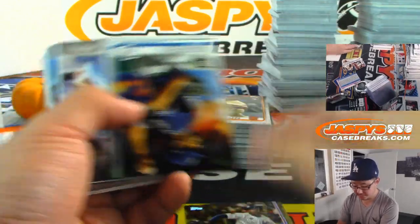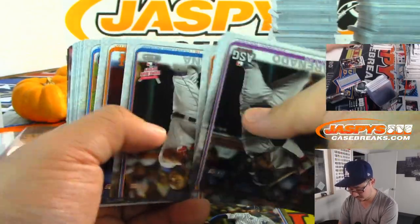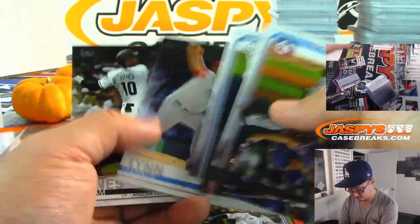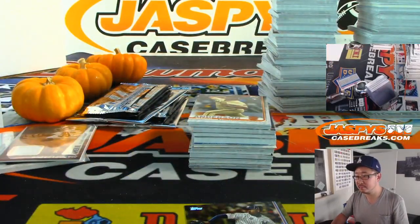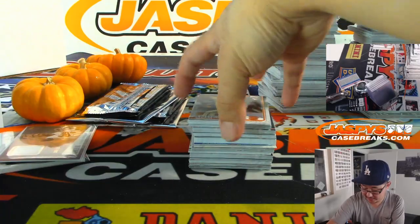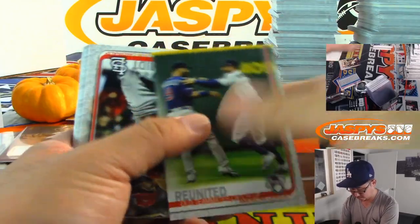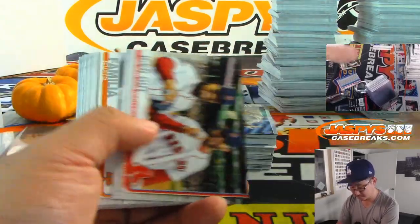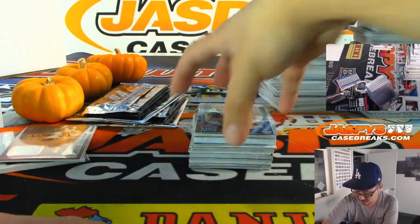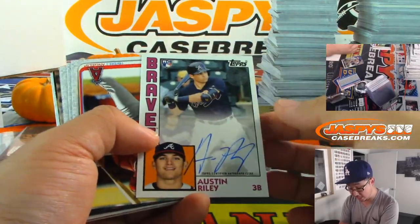There's a rookie card of Gleyber Torres in 2019 for the Yankees. Should be looking for the autograph in this stack. And there it is, Austin Riley, rookie auto.